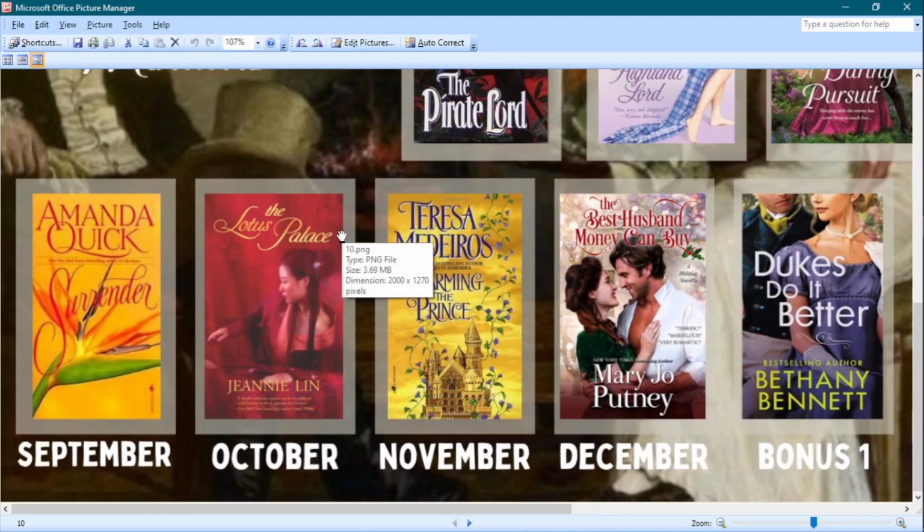This is, I believe, another Rake Appreciation Society book. They picked a lot of great books this year. And this was Surrender by Amanda Quick. I gave this one 4 stars. I'm a fan of Amanda Quick. You kind of have to go into her books expecting something bonkers and slightly crazy and not really take it too seriously and just be there for the good time.